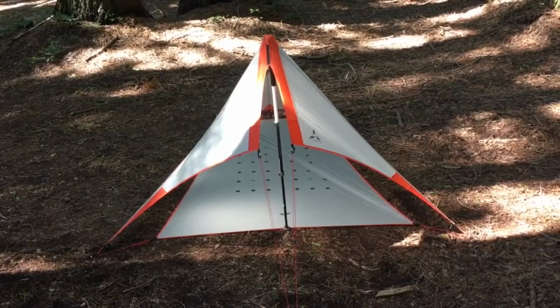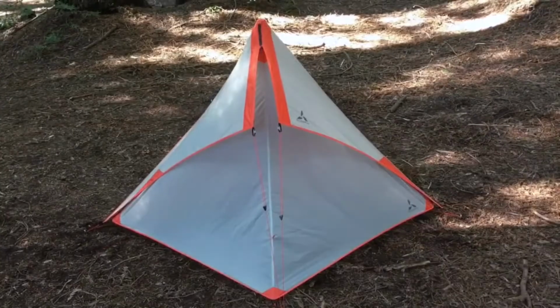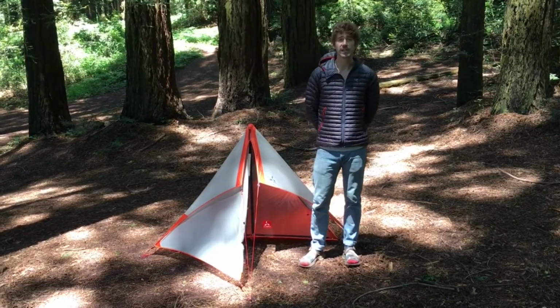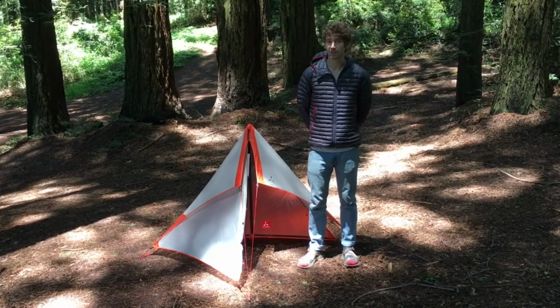The SplitWing has the modularity and versatility to adapt to a huge range of climates. Whether you're going for your Triple Crown or just trying to lighten your load for the weekend, the SplitWing will keep you sheltered without weighing you down.